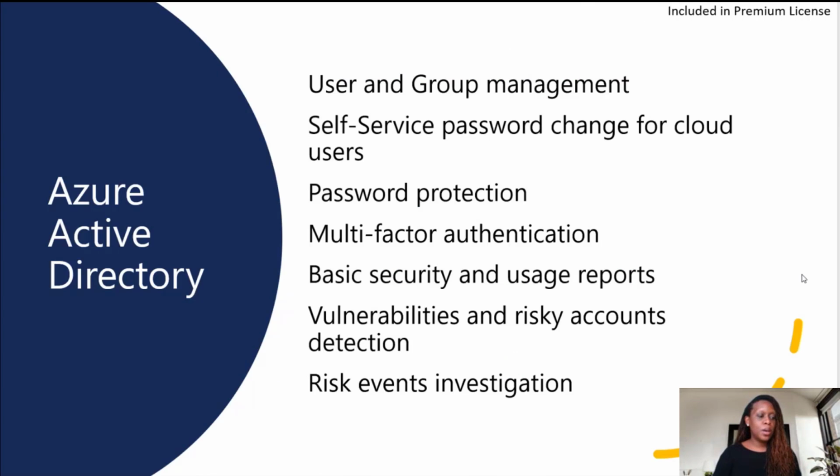Premium gives you much more features. If you wanted to control users and groups, for example, have an all staff group that you send a message to everyone in the organization, you can certainly do that with Azure Active Directory. And if you wanted to control whether passwords have to have a certain length or criteria, or if they expire every 90 days, we can control that in Azure.